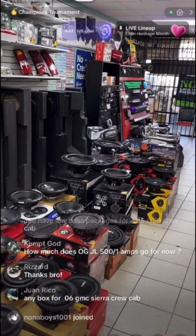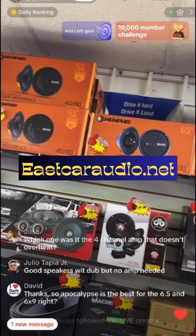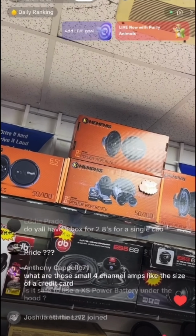We do have them, brother. Good speakers, Julio Tapia. Honestly, bud, without an amp, speakers or anything like that, you could do the Memphis. The PR series are really good. You don't require an amp for them, but whenever you do put an amp to them, you can handle even more power. So yeah, bud, that's my options right there as far as that.